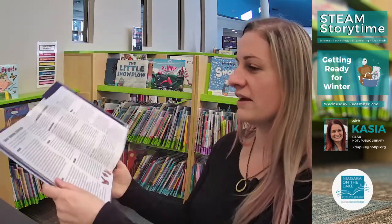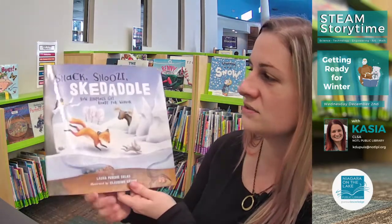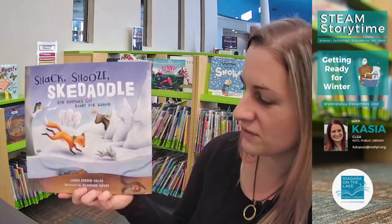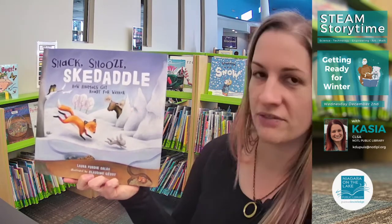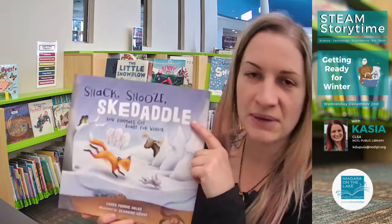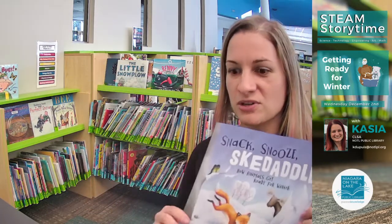Okay, so that wonderful book was called Snack, Snooze, Skedaddle, How Animals Get Ready for Winter, and it was written by Laura Purdy Salas and illustrated by Claudine Jeffrey, and it was published in 2019 by Millbrook Press. So thank you very much for letting us use this awesome book in our STEAM Storytime today.